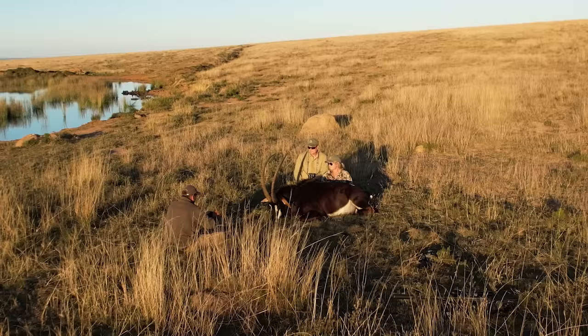We're just going to take a walk down into the valley here. If you listen carefully, you can hear them. We don't know what kind of cat it is yet, because it's been dark, obviously, but we'll see when we get there.